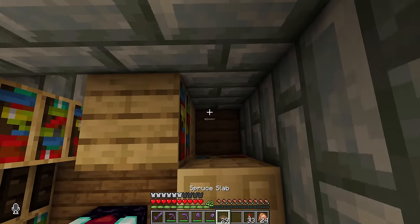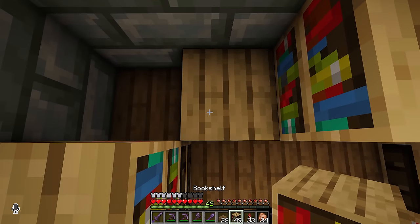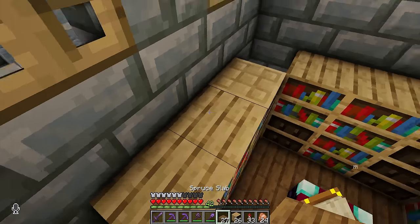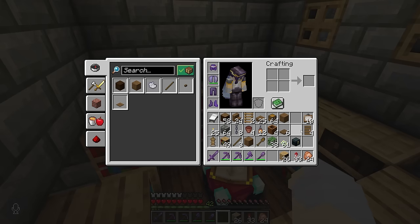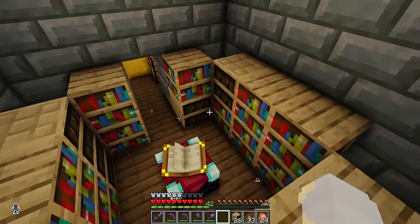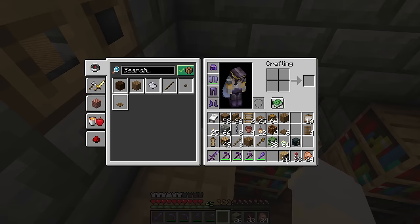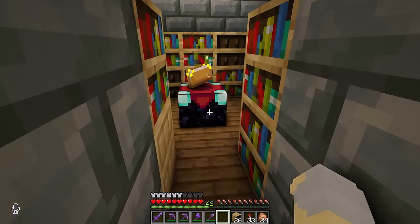And then I guess just to make sure that these spaces are not spawnable, we'll just throw a slab down in each of these corners. And then, I mean, these bits here are not going to be visible, but I really don't want to use a whole bookshelf, but I want to use oak wood. I guess I'm going to have to go get some oak.